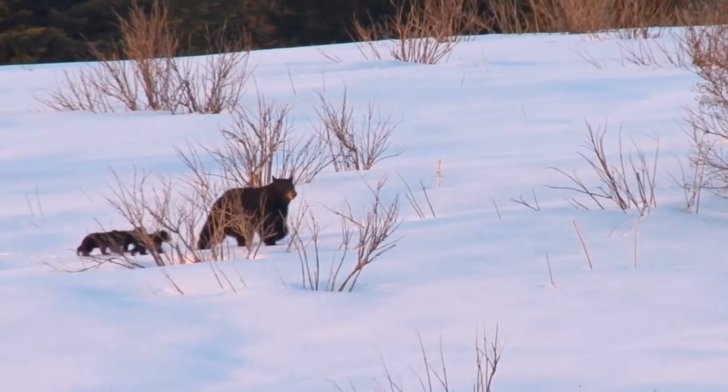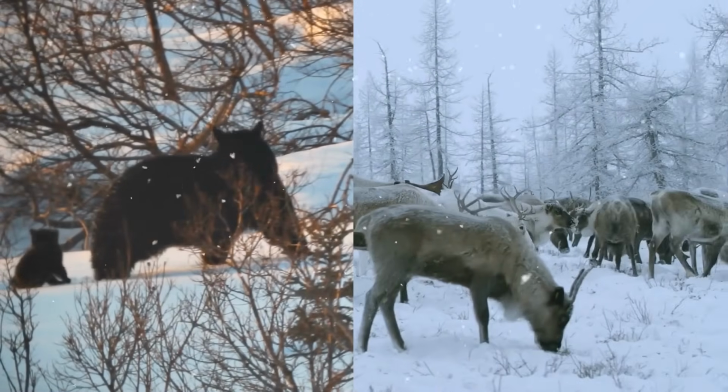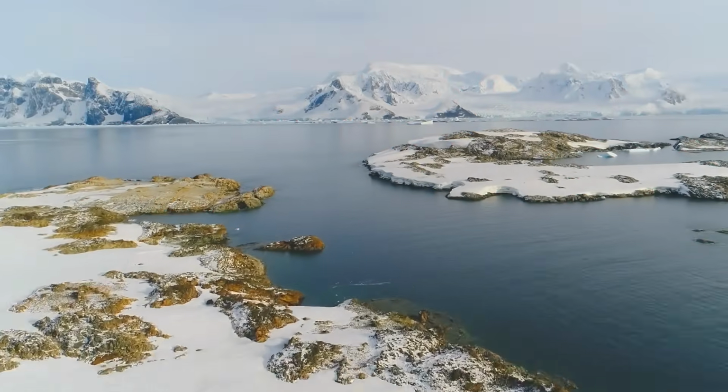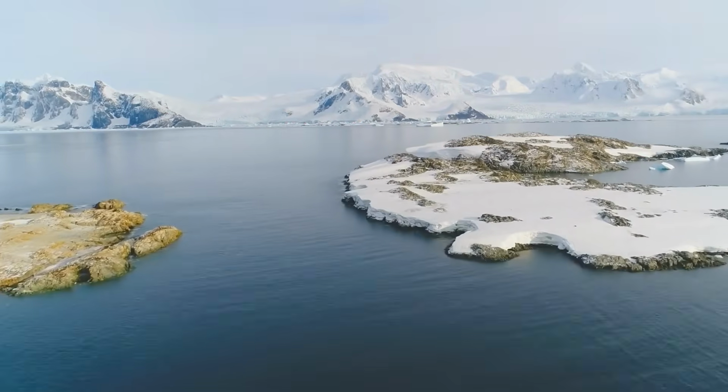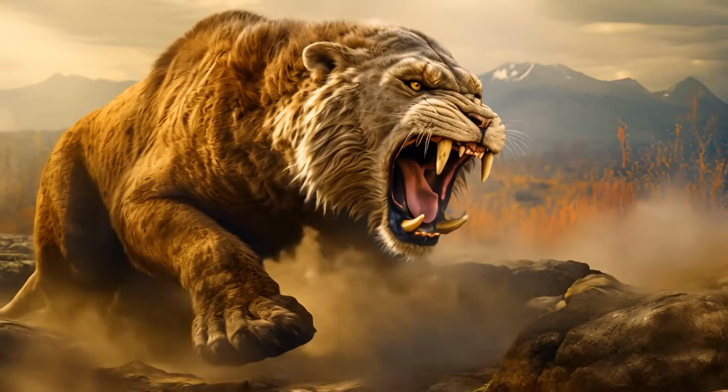During the Ice Age, there were some familiar critters roaming around, like brown bears, caribou, and wolves. But there were also some mega cool creatures that sadly went extinct when the Ice Age came to an end. We're talking mammoths, mastodons, saber-toothed cats, and giant ground sloths.